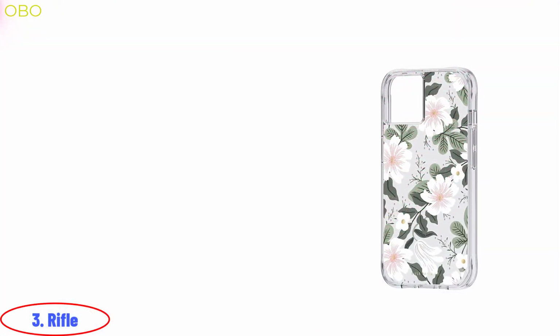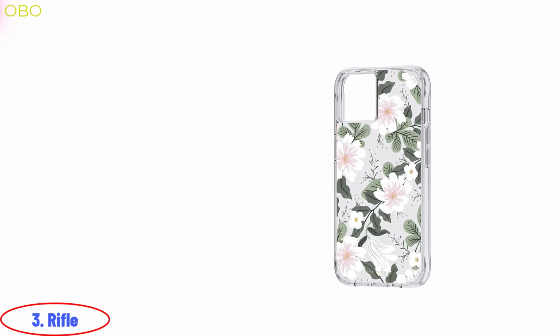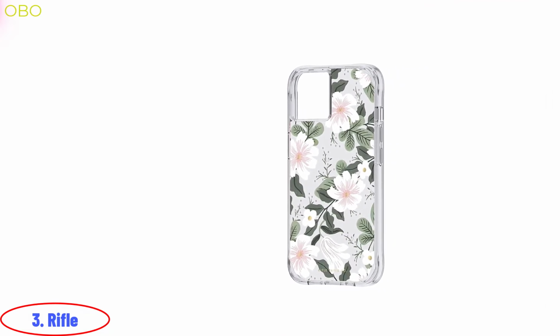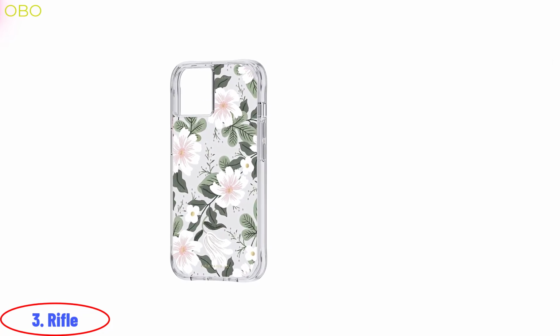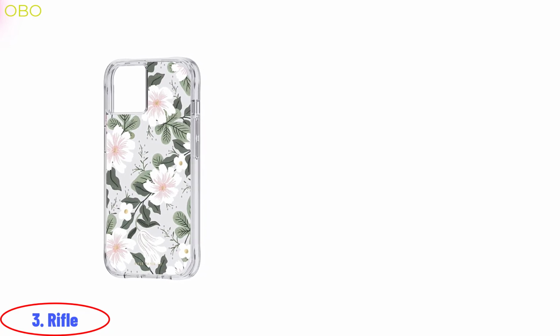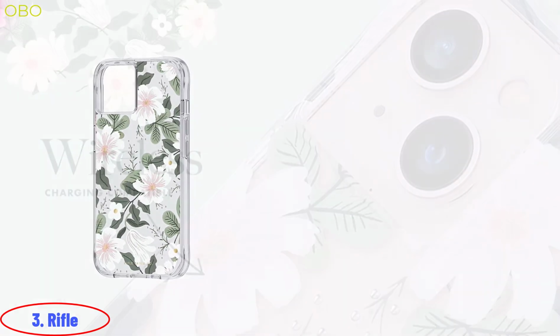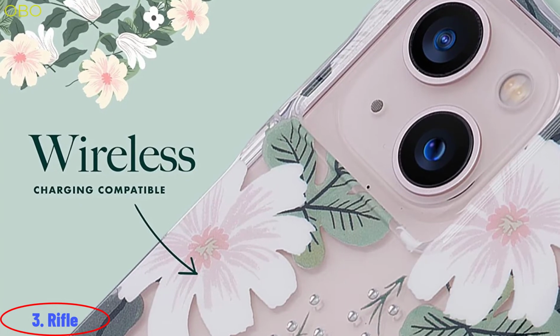Number 3. Rifle. The new Rifle Paper Company slim design case cover for iPhone 14 is made with hard plastic to protect your phone from daily wear and tear. With a slim and sleek design, both sides of this case have a durable gold foil accent so you can show off your style.